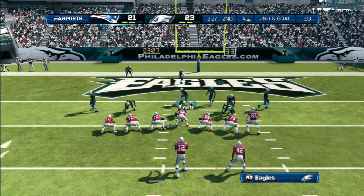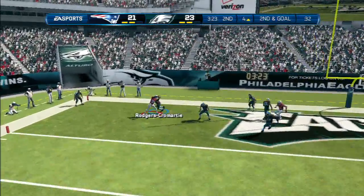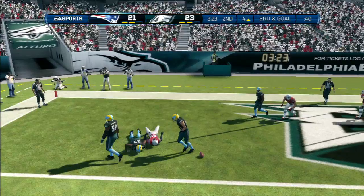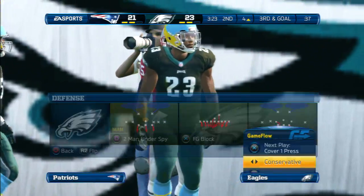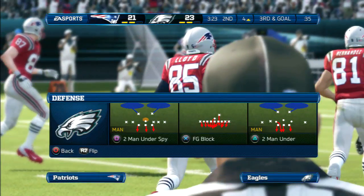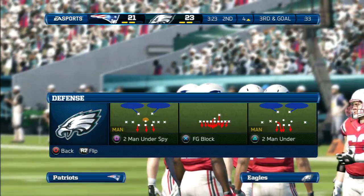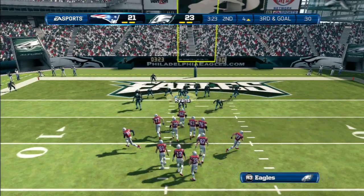Plenty of defensive backs out on the field for this one. Quarterback taking the snap from the shotgun. Airtight coverage, incomplete. Good job that time by the secondary. They're in good position. They make the play, and it's an incomplete pass by the quarterback. The quarterback's calling something out.